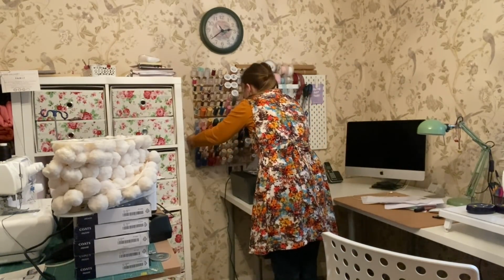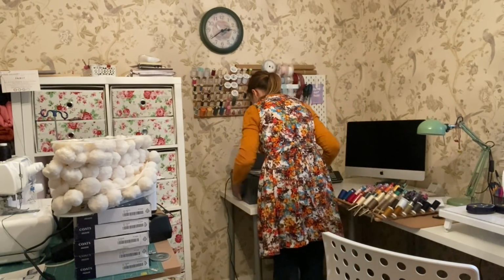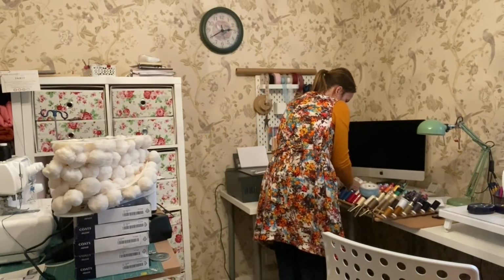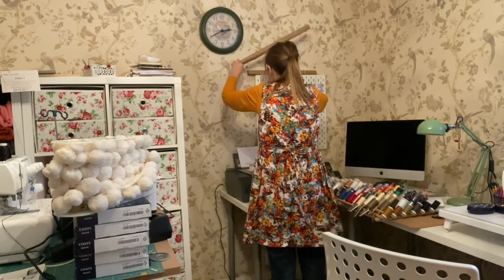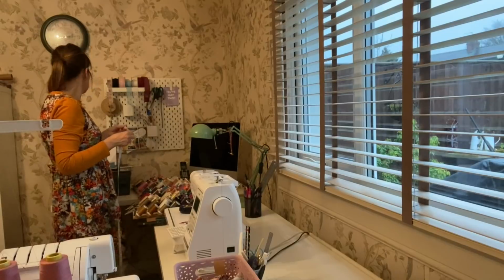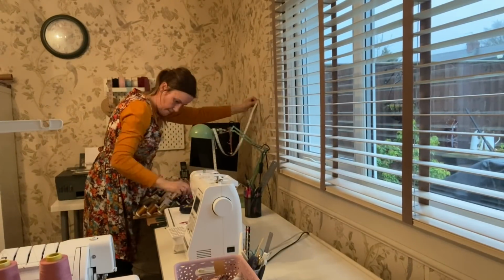And another reason why my room was never quite right every time I moved it was because I could never be bothered to move the thread boards and the memo pegboards. And I knew I had to move them in this final instance of move around. I knew if I didn't move them, then I would never get the best out of the room. So I just took them down.